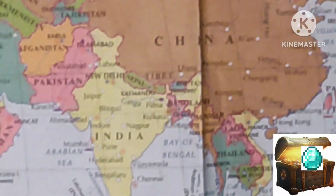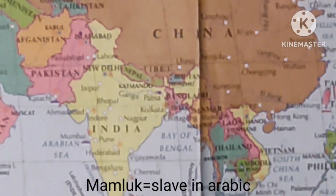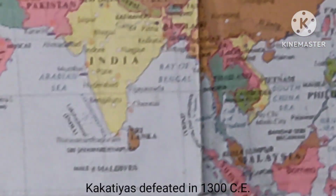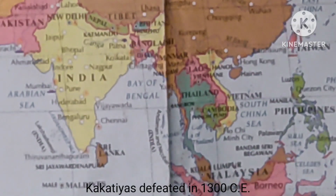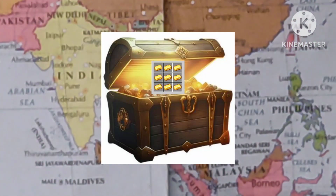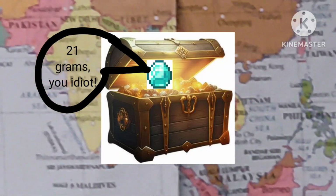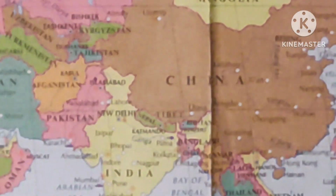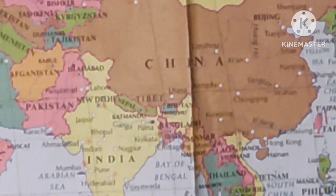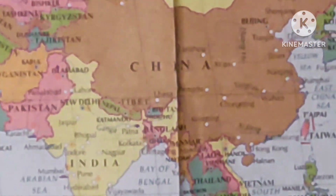a booty, huge booties. Now this Mamluk later on went on to different places to battle. One of them included Warangal, where he defeated the Kakatiyas in 1300 CE. A huge booty was taken from them, including a lot of gold and that precious 14-gram gem, all shipped back to New Delhi. Alright, so over here, the 14-gram gem was shipped all the way to Delhi.